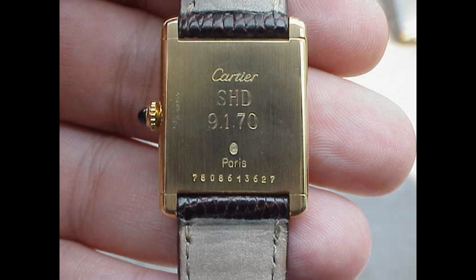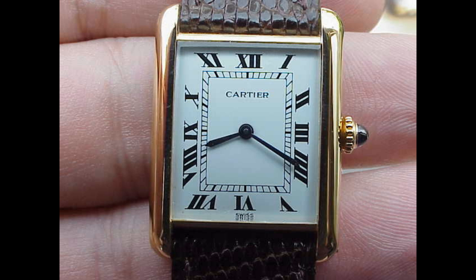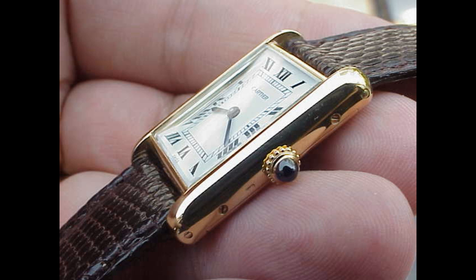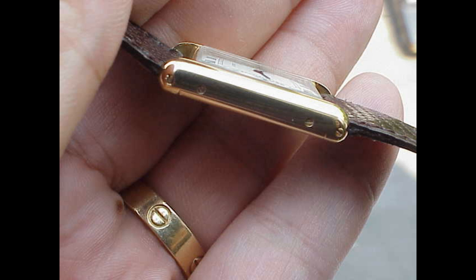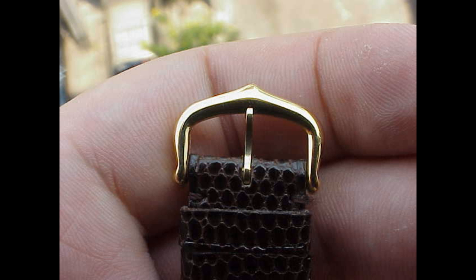And I've got to say, if you want the classic piece, John F. Kennedy had a Cartier tank. Yves Saint Laurent was a huge Cartier tank fan. Andy Warhol, the famous artist, was a huge Cartier tank enthusiast. And it's easy to see why, because it's just such a classic, iconic watch. And I really do love the Cartier tank.